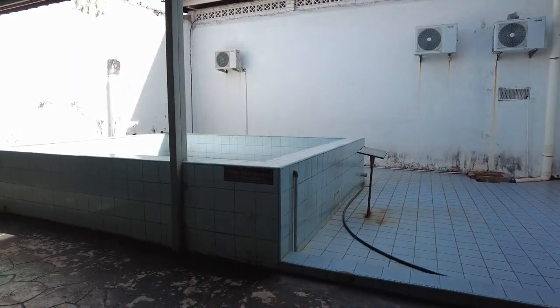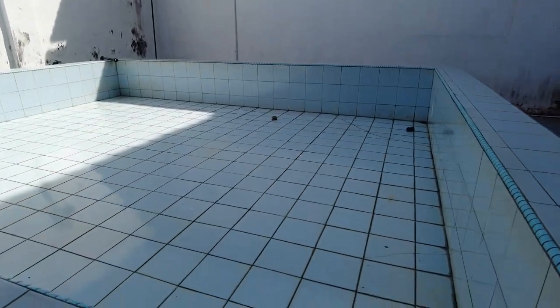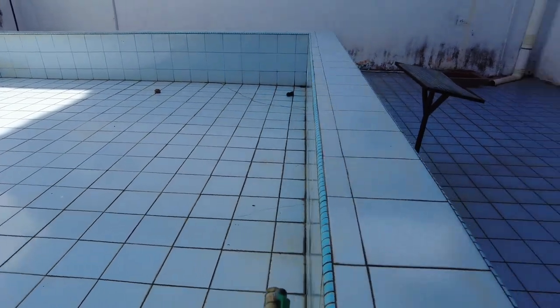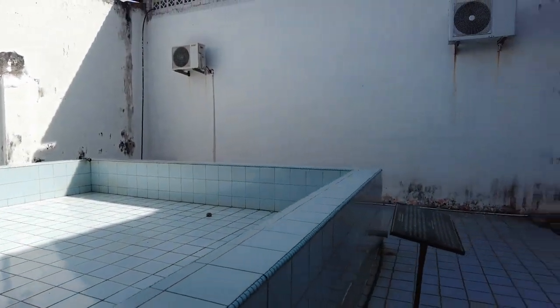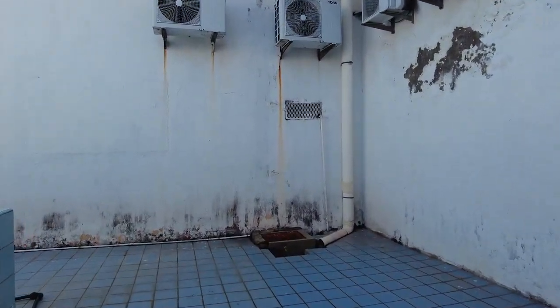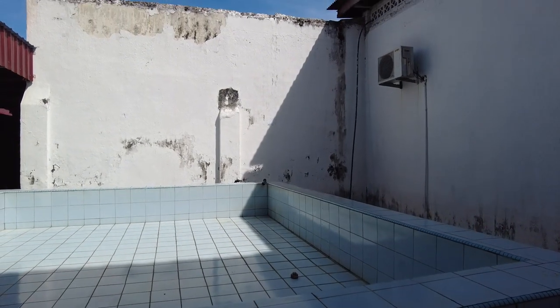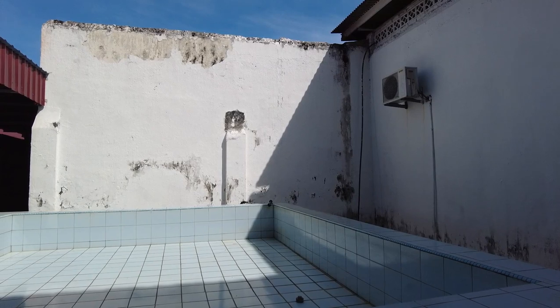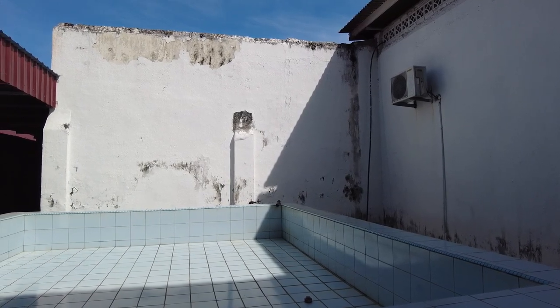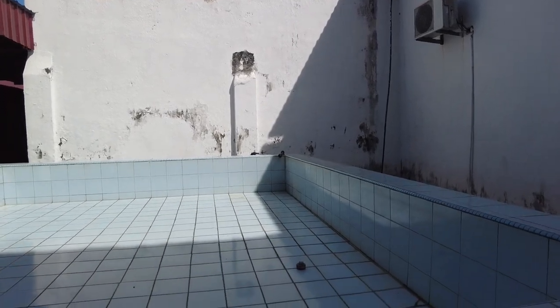Bath of prisoners. So the prisoners bathe over here. There's a hose over here. This pool was built around 1960 and was renovated in 1990. It was used by all categories of prisoners to take a bath and clean their clothes according to the time fixed by the prison department every day. Oh, so they bathe and wash their clothes here.